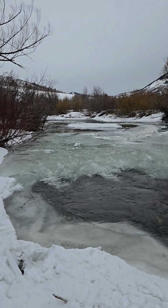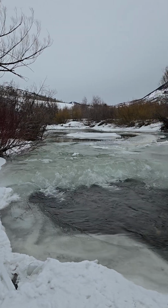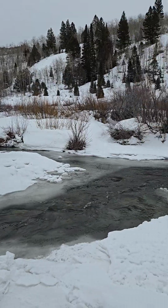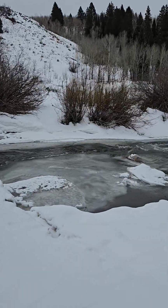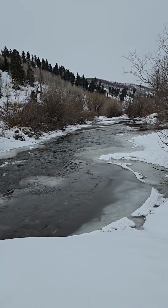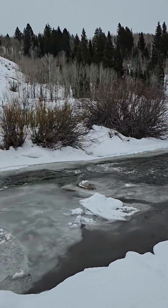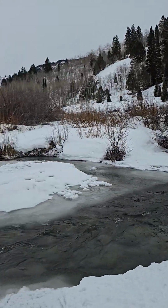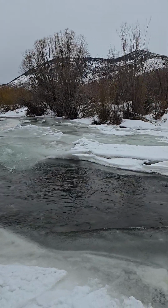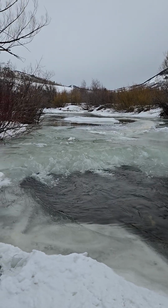Hey you guys, we're on one of northern Utah's blue ribbon trout streams, and I wanted to talk to you guys a little bit about ice. There are so many different kinds of ice, from pack ice to skim ice to glacier ice to surface ice. One of the bad things that a lot of folks don't realize is how the ice impacts the fisheries. You can see where this ice here, I would call it pack ice.